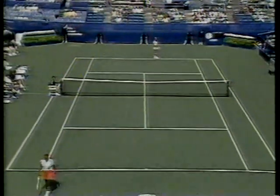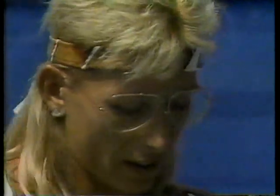Watch your turn. At the back court. Great looking point. Martina's doing some ushering. Great looking point, that last one from Zina. Real gutsy.